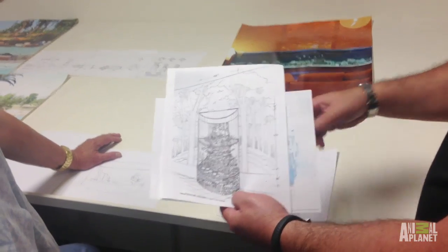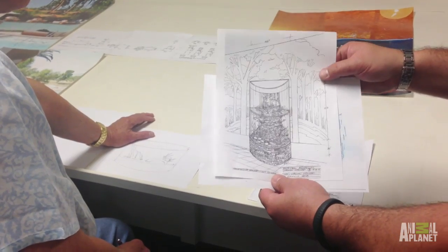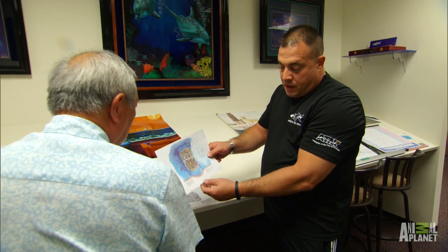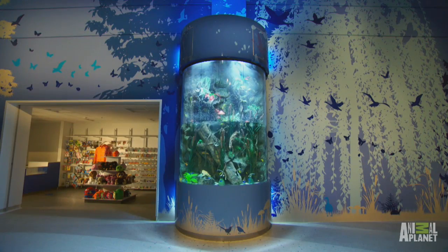Then they turned it and wanted to have some turtles and animals put on it, so we did the turtles and animals. And the last final drawing that we colored was this one that had more of the forest theme. That was the whole background with the waterfall in it, and the tank was half full, and this was the final rendering that we did.